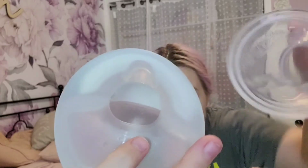For output while feeding, I usually get about 1.5 ounces when I use this on both sides, as I alternate whichever side she's not on. For this one, I get about 1/2 ounce to 1 ounce. And I think it's simply just because this one holds onto the boob better. This one does hold on well, but I feel like this one just has a stronger suction because of all of this surface area as opposed to this surface area. It's a lot more.